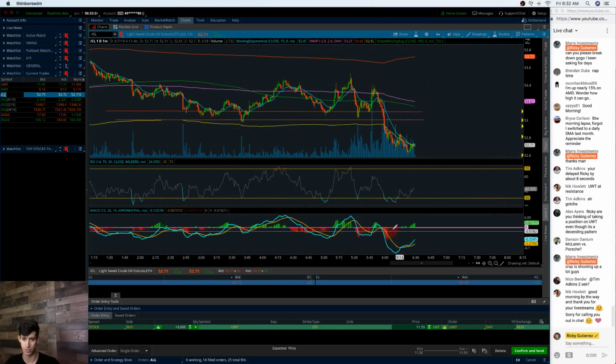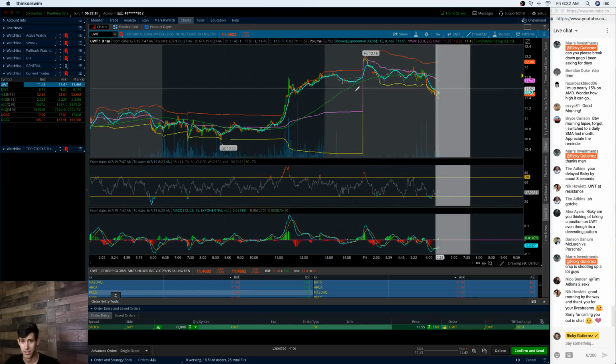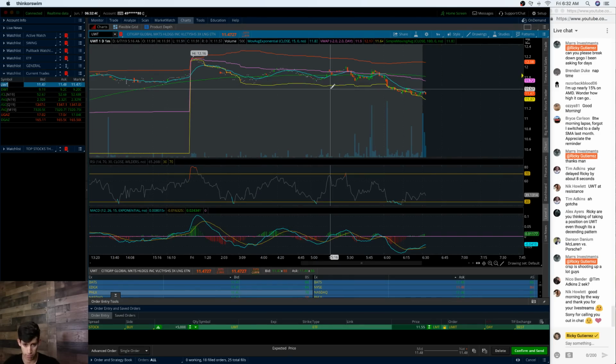The MACD just looks a little gross since it's already overbought. So we might have to give it a little bit more time. So nothing wrong with that, right? We just have to be patient. Yikes, right? Who wants to be patient? Not me.